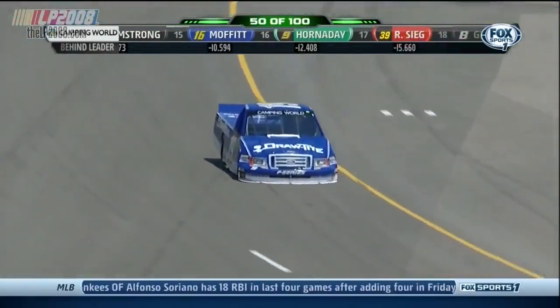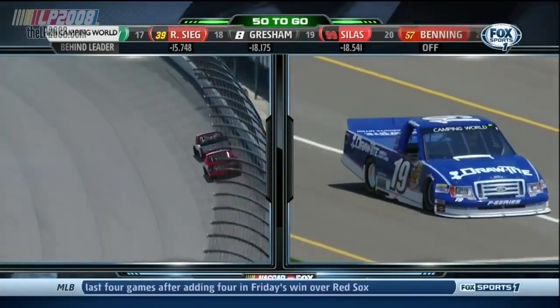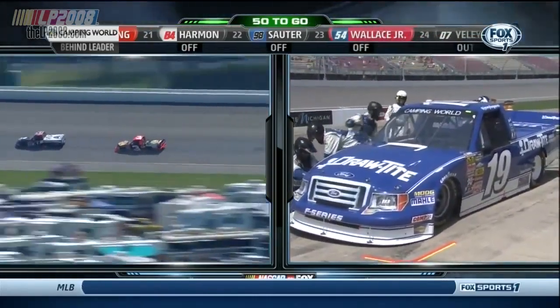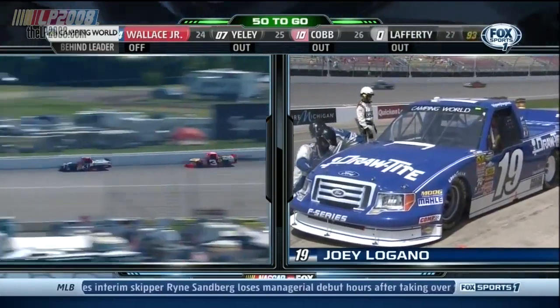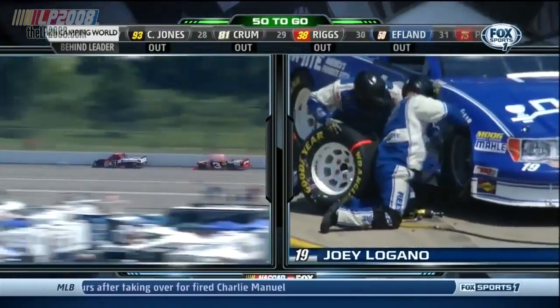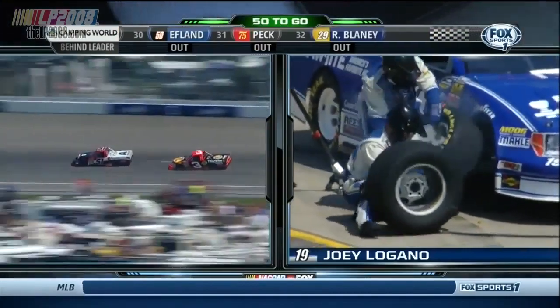Kyle Busch is going to cross the stripe, and that will be the halfway point of this race as we see the 19 of Joey Logano on pit road, right? And he gets into his pit stall awfully quickly. He's down all the way at the end of pit road. They're going to put Sunoco gas in this Draw-Tite Ford, and they're also going to do 2 tires, but they're having a problem getting the right front tire off, working on the fender there a little bit.